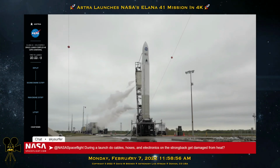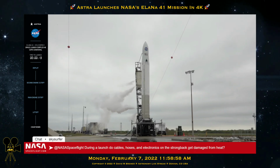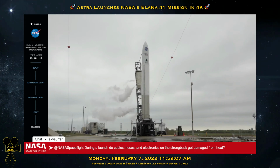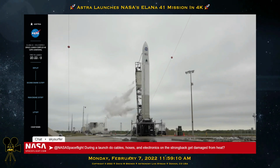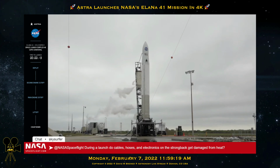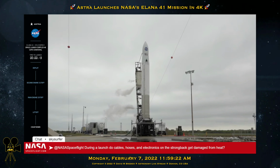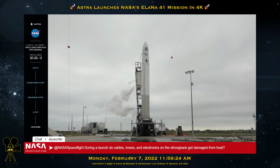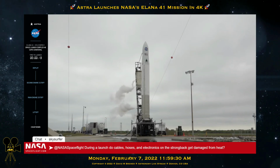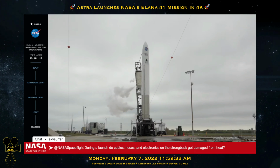So we do everything that we can to protect the system from that engine plume, those very hot gases that are exiting the first stage as the vehicle lifts off. We light the engines a few seconds before T0, as well as conducting a static fire test of a few seconds duration before we make any launch attempt at all. We do our best to protect all of the cabling, hosing, electronics, etc., and do maintenance as needed for the bits that get a bit crispy. Gotcha.